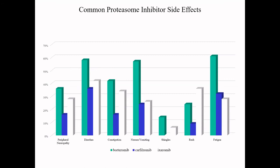They can all cause fatigue, especially the bortezomib, as you can see there. There are some other common side effects I didn't put on this slide that all three of them share. So they can all cause low blood cell counts. That could be low white blood cells, which increases the risk of infections or fevers. It can be low platelets, which increases the risk of bleeding, and it can be low red blood cells, which causes anemia and might make you feel a bit tired.